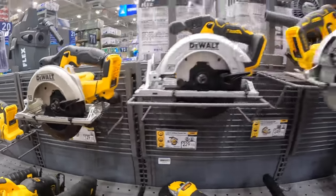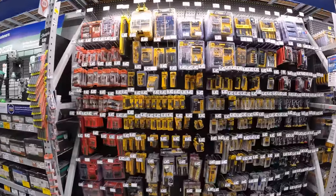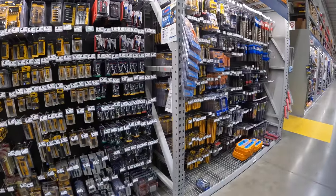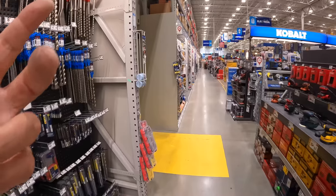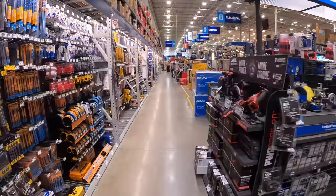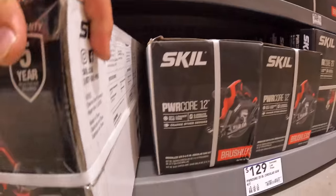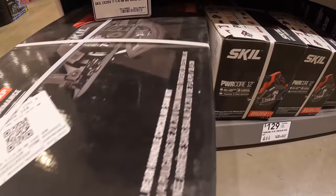Yeah, this Lowe's is different than the one that I normally go to. Like they have so many bits here, it's crazy. Yeah, like I said in many videos, Lowe's is better for bits. It's better for sockets, wrenches, screwdrivers. They're just a much bigger variety. I don't see anything special over here. What's this cost? I don't want to make anything mad.